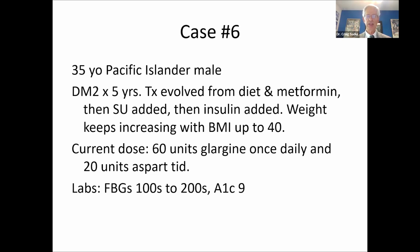And now his BMI is up to 40, which is severe obesity. And his current dose, he's on a fair amount of insulin, although we see people needing a lot more. 60 units of glargine once daily and 20 units, which he takes with meals, aspart 3 times a day. And despite that, his sugars are not well controlled. His fasting sugars commonly go up to the 200s and his A1C is 9. So we don't know what his insulin requirement is. It may be many, many units more than he's taking now.